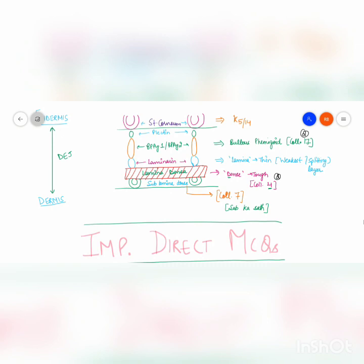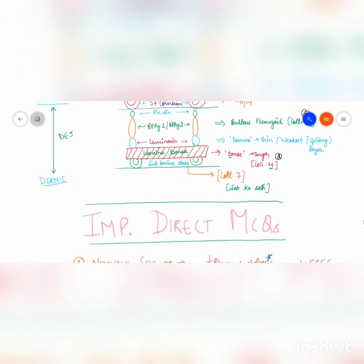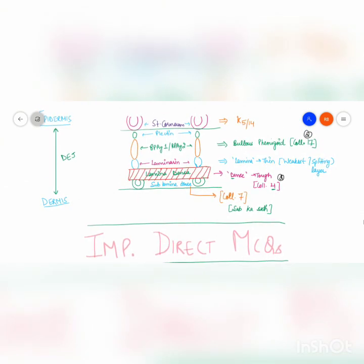That means it is a tough layer. Okay. Last one is the sublamina densa, just above the dermis. Here we have to remember the collagen types, which are generally asked as MCQs. First of all, remember dense: D is the fourth letter of the alphabet. So just remember, collagen 4 is there in the lamina densa.